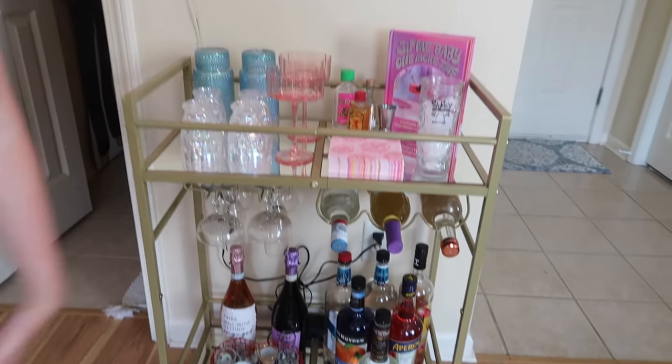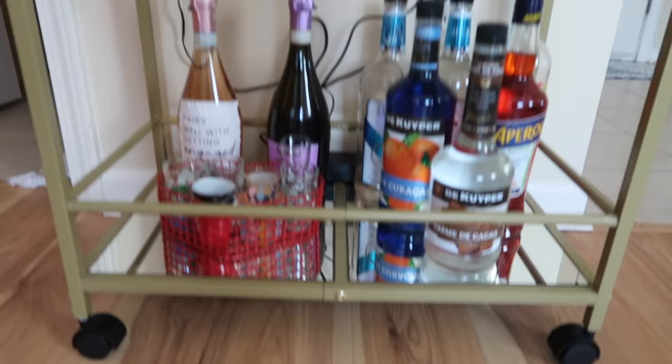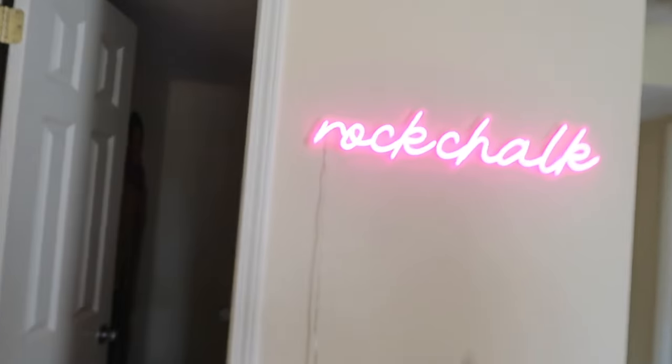Down here is our alcohol. Let me do a cool shot. So pretty. Anyway, that's our living room. So I'm gonna have Anna do the next room. We'll start in the bathroom.